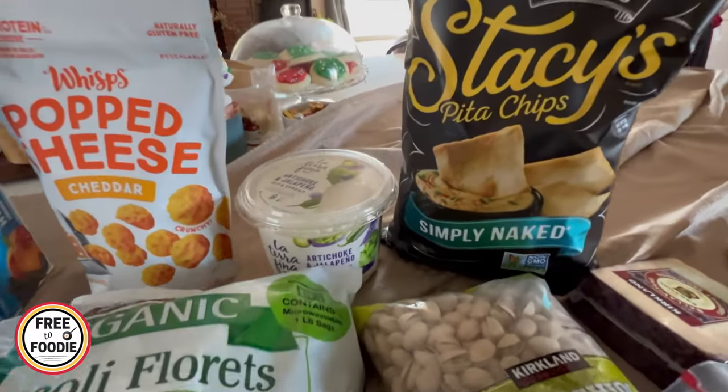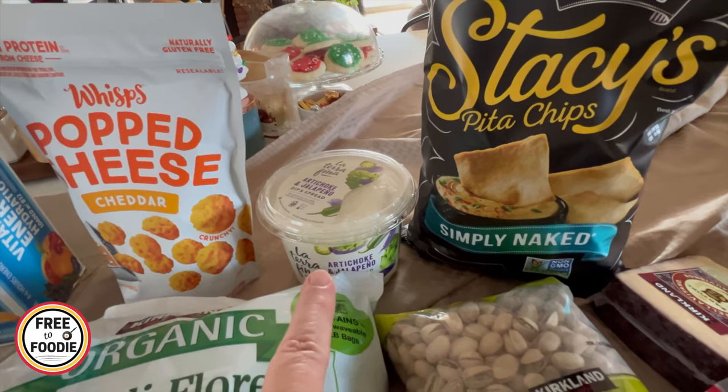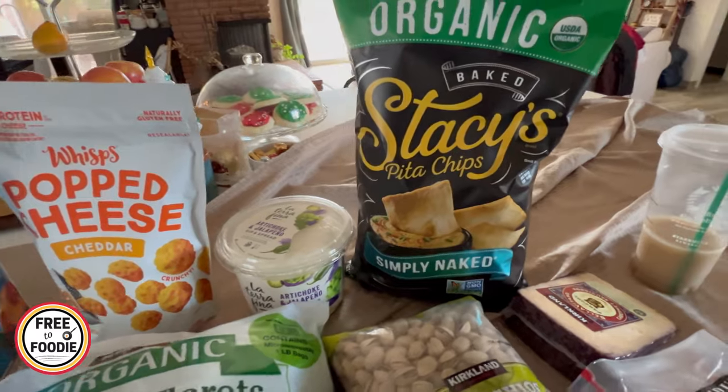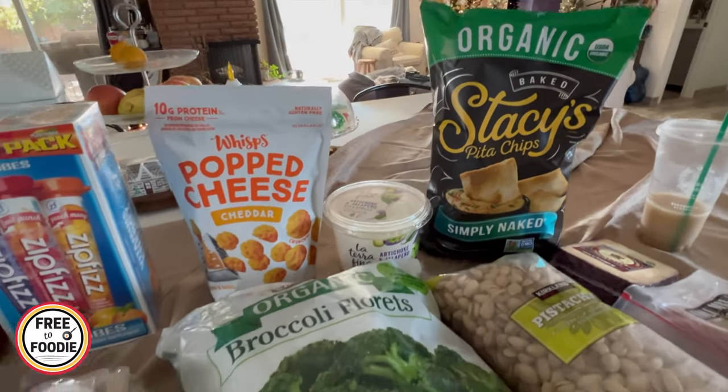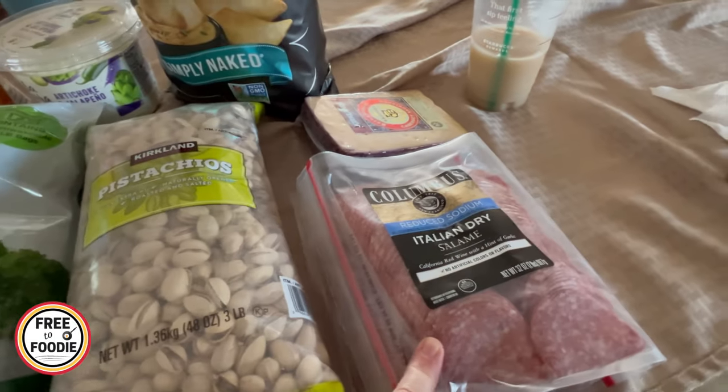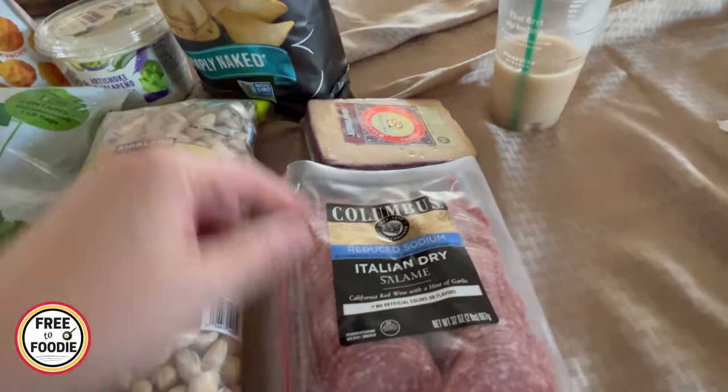All right. This was an unadvertised special. It was actually, I think, $6.99. I love that stuff. And these were on sale too for the family. These, I think, were about $6 as well. It's a really big bag. Again, unadvertised special, so keep that in mind. This was an advertised special as well. It was on sale last month. Check to see if you have it at your Costco.